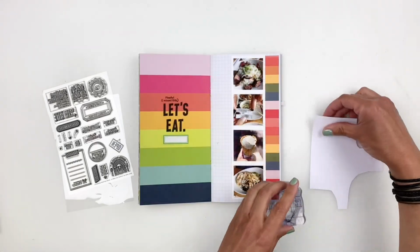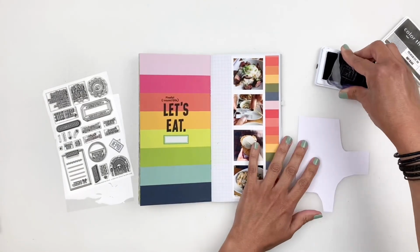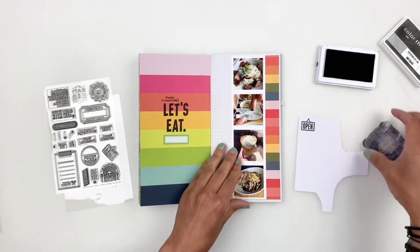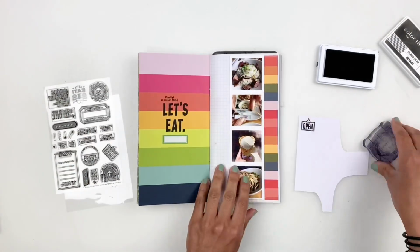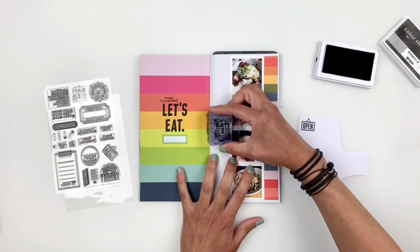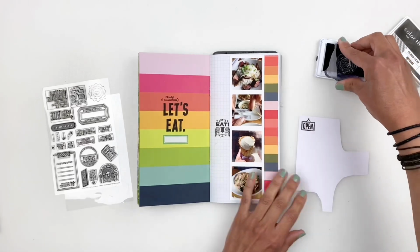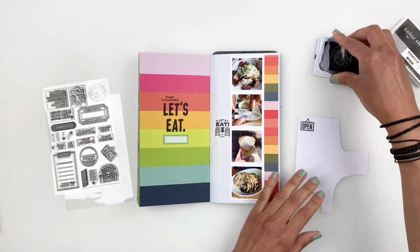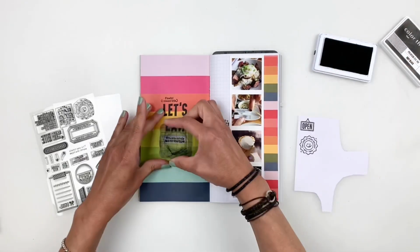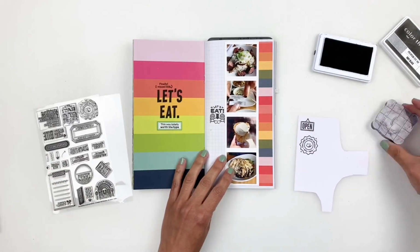I decided to stick to that same stamp set, the Now Open from Everyday Explorers, because it really went well with what I'm documenting. It's all about getting back into eating in restaurants and being with family and friends and eating out. So it worked really well, and it's such a cute stamp set. So I'm going to stamp directly on my spread next to my photo strip. I will also stamp on some white paper, trim it out. Now that stamp set had this little tag with a piece of washi on top, and I thought I could play with this a little bit.